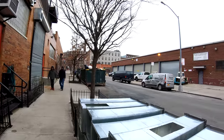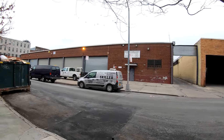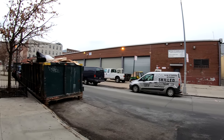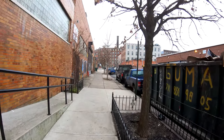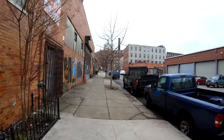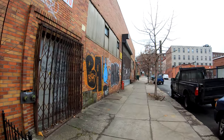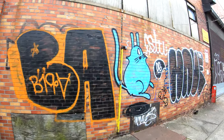So as you can see, this is a very commercial area. Here's a vehicle repair shop for the New York City Housing Authority. There are factories here, and warehouses and different shops. Here's some street art.